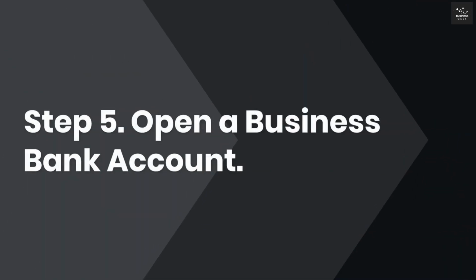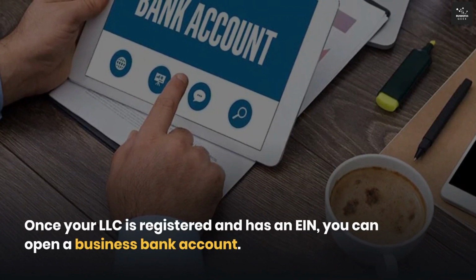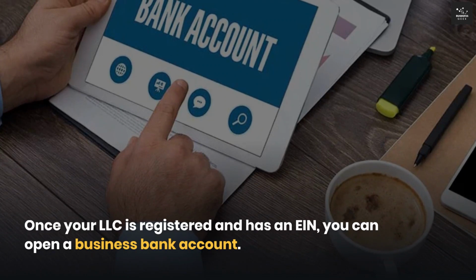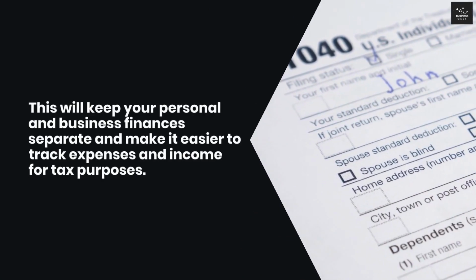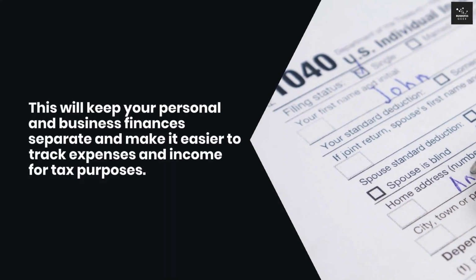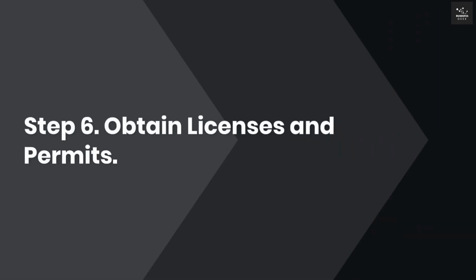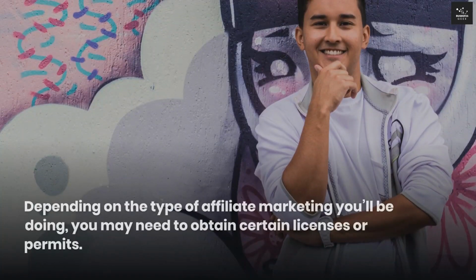Step 5. Open a business bank account. Once your LLC is registered and has an EIN, you can open a business bank account. This will keep your personal and business finances separate and make it easier to track expenses and income for tax purposes.